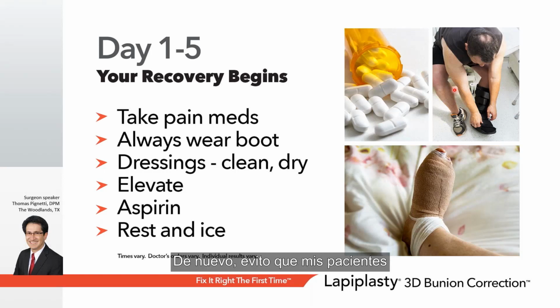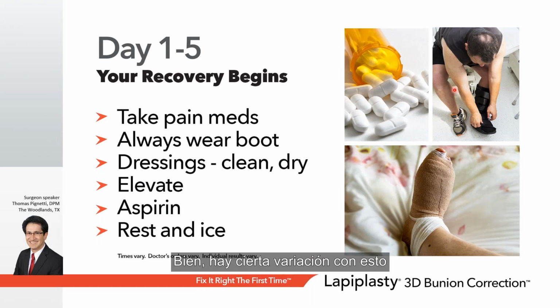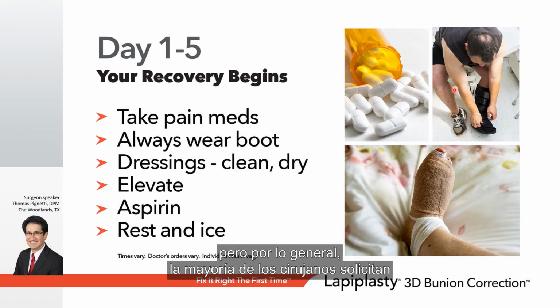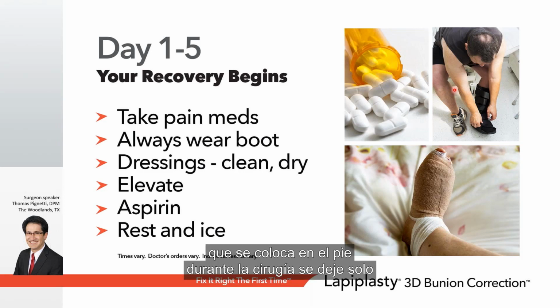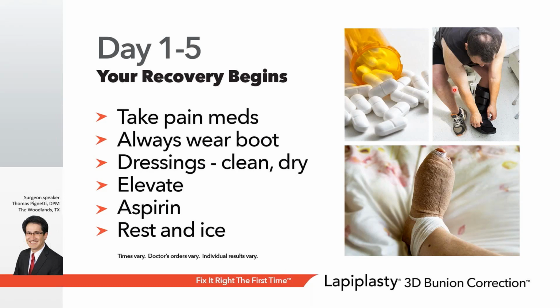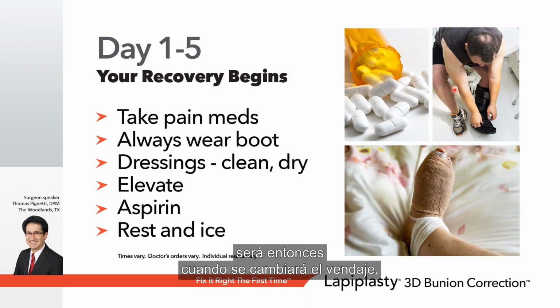Again, I'm keeping my patients non-weight bearing until 3 days postoperatively, and once they come into the office, we fit them with a boot, and that's where they begin to bear weight. There's some surgeon variation with this, but for the most part, most surgeons request that the bandage that's placed on the foot at the time of surgery is left alone and kept clean and dry. Don't remove it. When you come into the office, that first visit, that's when the bandage gets changed.